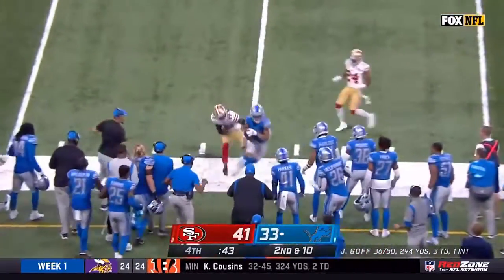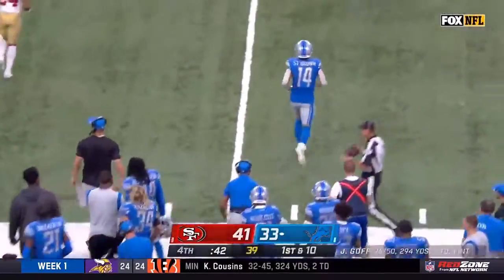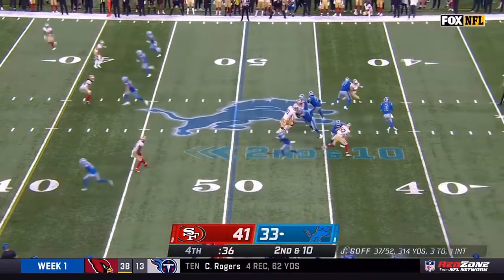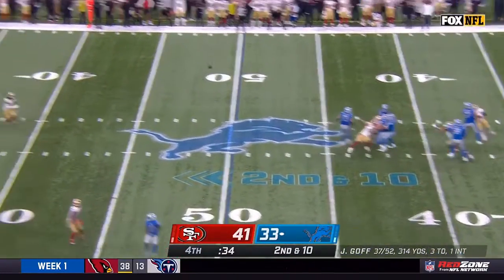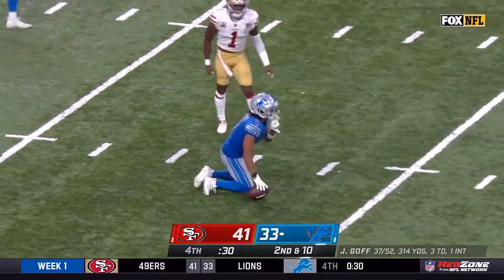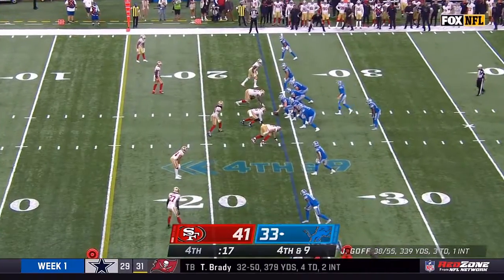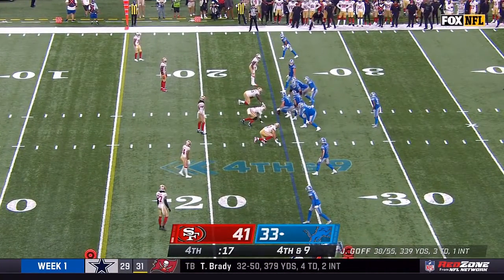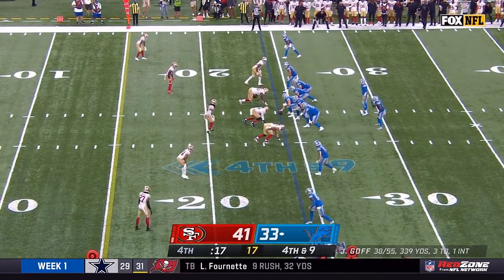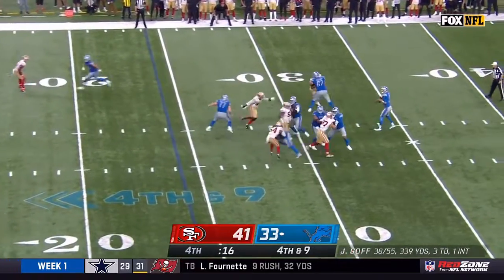Goff open. Minnesota, but either way, we'll be in sudden death there. But we've got drama here in Detroit. Caught down to the 25-yard line. Great find by Jared Goff. Down 8, 17 seconds to go. No timeouts. If this thing's inbounds, he's got to clock it quickly.